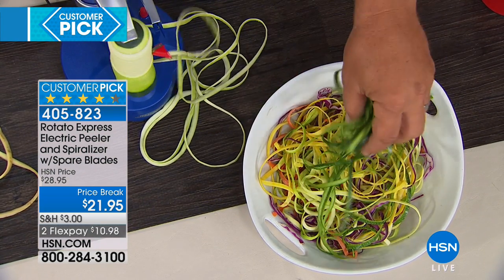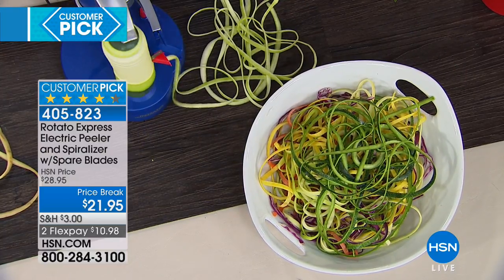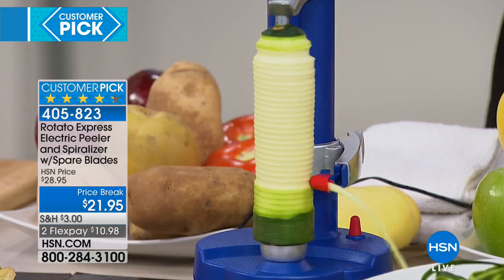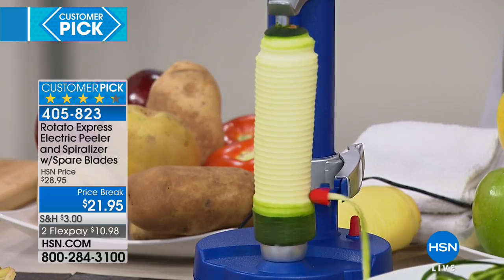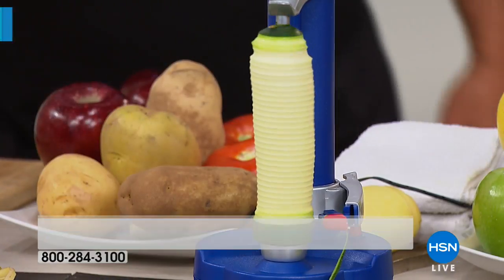Buy one of those things that spiralizes, those are usually $50-$60 for the spiral. So for $21.95, peel your potatoes, your spiralizer, where you're not cranking and turning anything, you're just pushing a button. This is a must have. It really is. And I mean, great idea. Do all kinds of stuff.